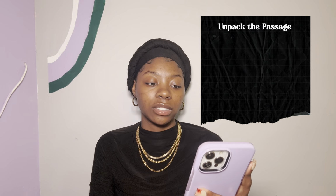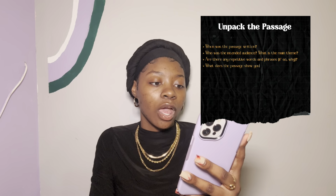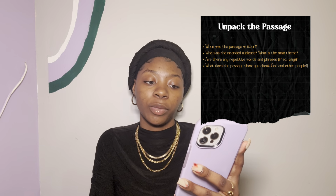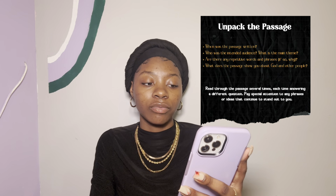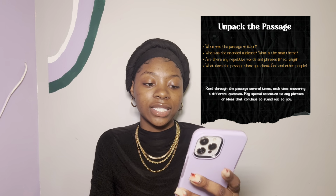Step 3 is unpack the passage. This is one of my favorites because this really helps you dive into it, especially for those who say, yeah, I hear you talking, but I need more clarity. Unpack the passage. When was the passage written? Who was the intended audience? What is the main theme? Are there any repetitive words or phrases? If so, why? What does the passage show you about God and other people? Read through the passage several times, each time answering a different question. Pay attention to any phrases or ideas that continue to stand out to you.